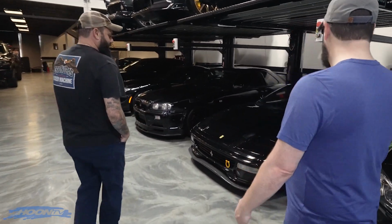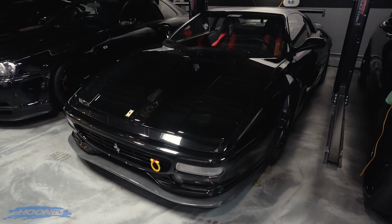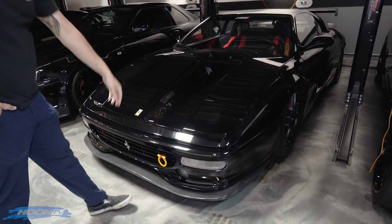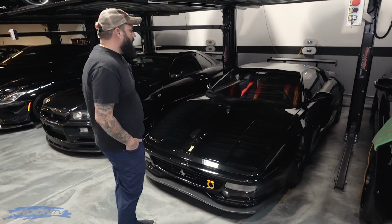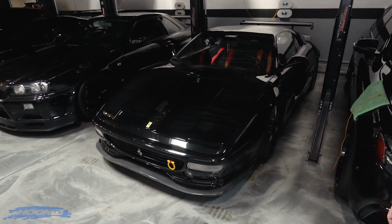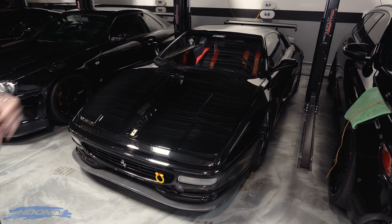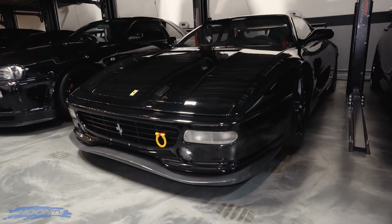Yeah. Ferrari. Yeah, this is a 355. It's factory 355 in the sense that it's not a Challenge car, but it was Challenge converted. So Challenge front bumper, Challenge wing, spoiler there, all the Challenge interior, Challenge seats. And this car is pretty unique. It's got a Toyota stroker motor in it and Toyota Spec C cam, so it just chops really hard like an LS. It's a gated 6-speed.